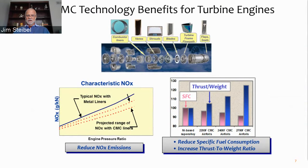So you can get a feel for up to 10% reduction in specific fuel consumption, which is a tremendous amount if you think about the frequency of flights and things that our military does with a particular application with our engines. Or likewise, the additional benefit that our pilots would desire if you're looking to get out of harm's way with a higher thrust engine. So CMCs themselves can have a significant impact on these types of turbine engine performance characteristics, all enabled by the higher temperature capability primarily.